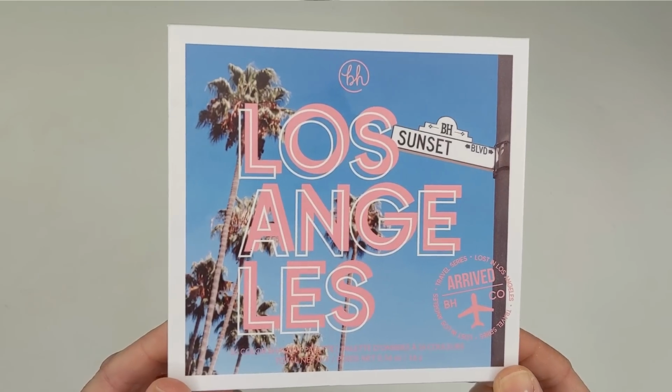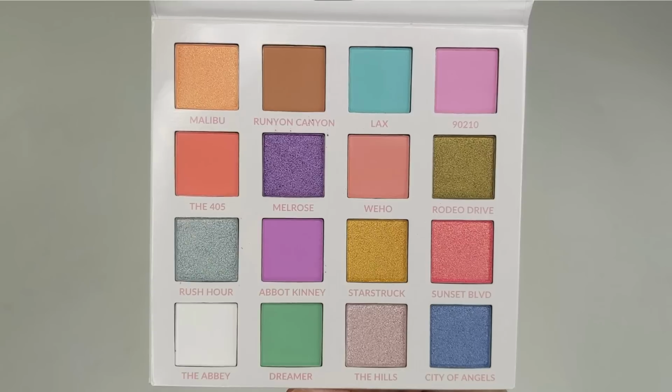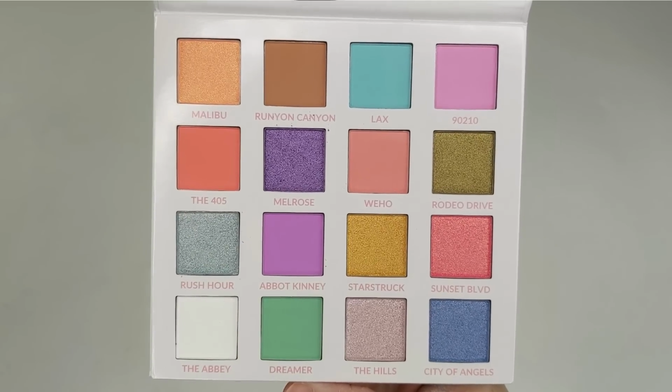All right, so then next up we have the BH Cosmetics Lost in Los Angeles palette. I love these travel palettes. I collect them. I think, again, formula-wise, absolutely beautiful. I wasn't quite sure about this one though because it has these more pastel colors, and in general, as a rule, anytime I've purchased colors like this, they don't always swatch well or they could be a little bit more on the chalky side.